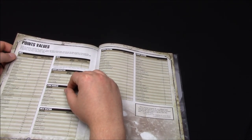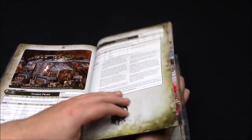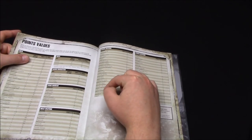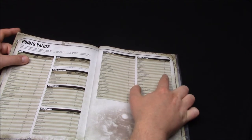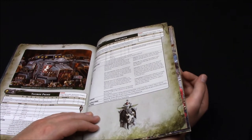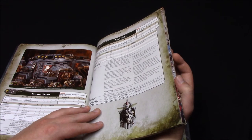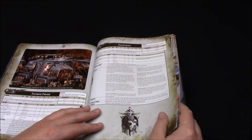Right, so rocket pod, R for rocket pod. Let's double check what it's called. Multiple rocket pod, so it's M. Alphabetical order. Multiple rocket pod will cost you 11 points. That's good. Rocket pods are great. Nice one. I like that.